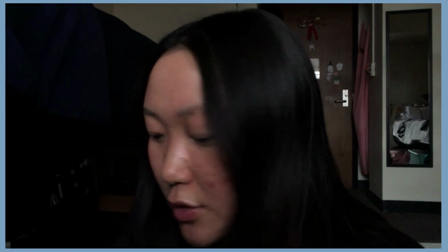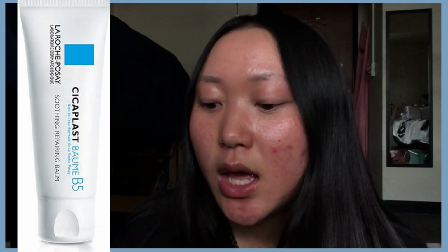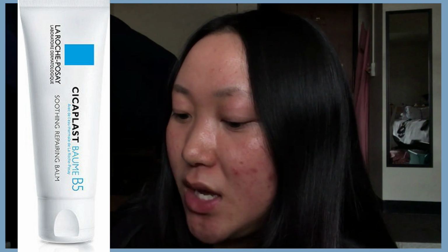After doing a lot of research, I stumbled upon this cream right here. Well, I cut off the top because I wanted to get the product all the way at the bottom, but this product is the La Roche-Posay Cicaplast Balm B5, a soothing repairing balm. During the time that I had very, very sensitive skin, acne and breakouts, I was using this product religiously. This was the only thing that I used.